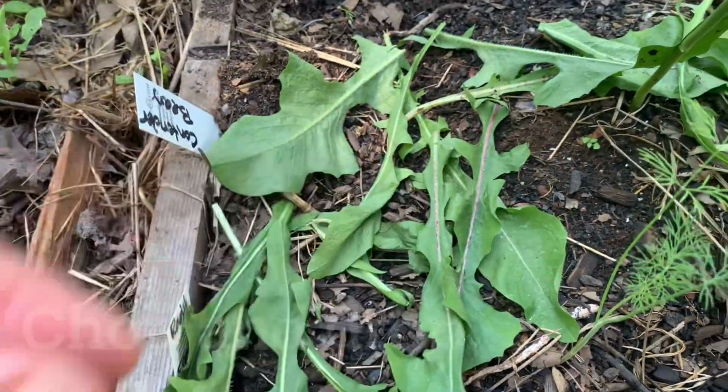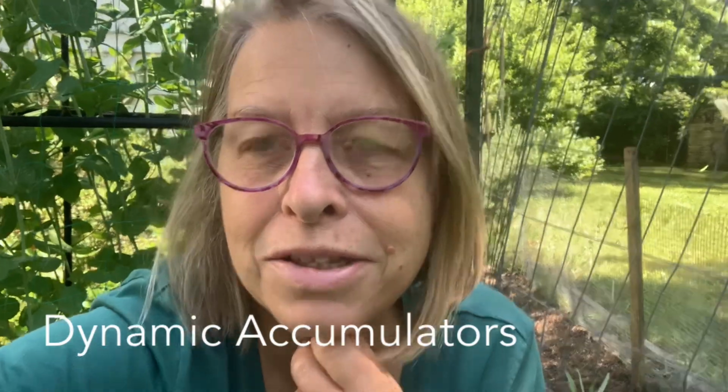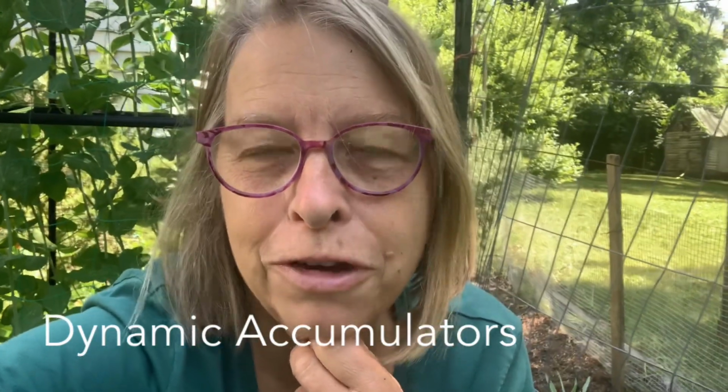Here I've just taken some leaves of dandelion that were growing alongside, and I just chopped and dropped them as a little light mulch. Dandelions are something called dynamic accumulators, and what that means is their roots go way down in the soil, and they're able to access nutrients that other plants can't access. That's one of the reasons why they'll grow just about anywhere. So I am not in favor of cutting down dandelions. In fact, I'm in favor of letting them grow, chopping the leaves, and popping them as mulch onto your garden space.